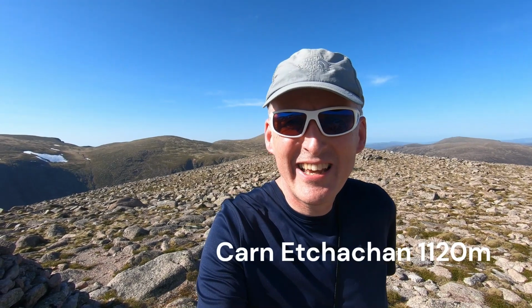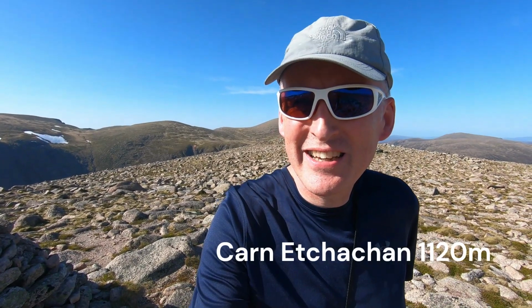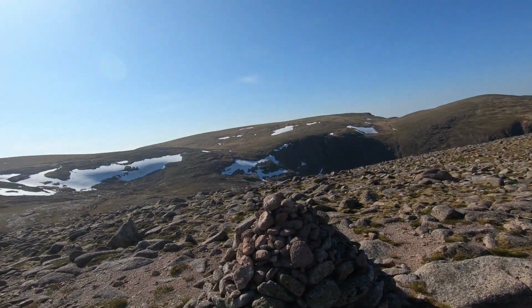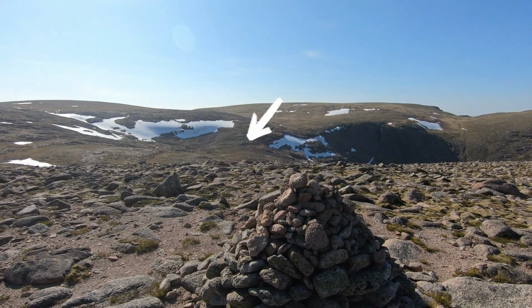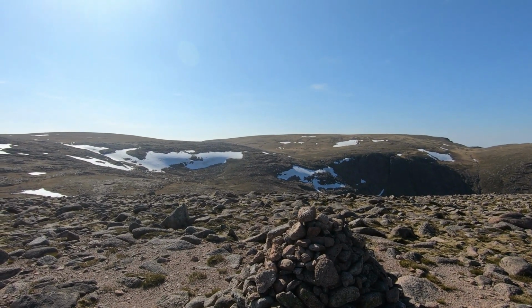So that's us at the summit of Carn Etchachan. It's really still very warm, light breeze, but not cold at all. And we can see where we're heading next. So just basically beyond the cairn, if you see the snow patch, and then above the cliffs, that's where the campsite is. So probably take about an hour to get back there.